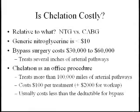Chelation is an office procedure. It treats more than 100,000 miles of arterial pathways. It costs about $100 per treatment, which varies depending upon what's added to your chelation, and about $2,000 for the workup. That usually costs less than the deductible for having bypass surgery.